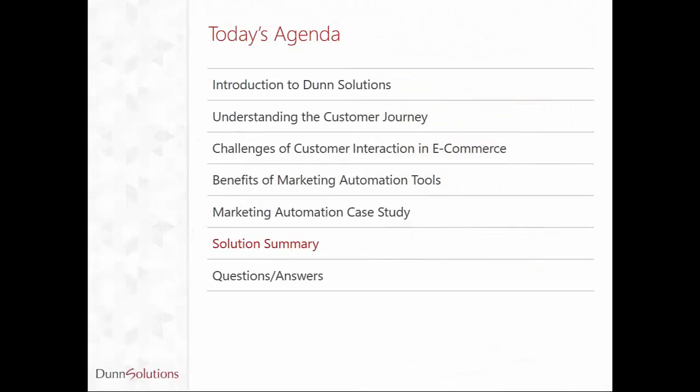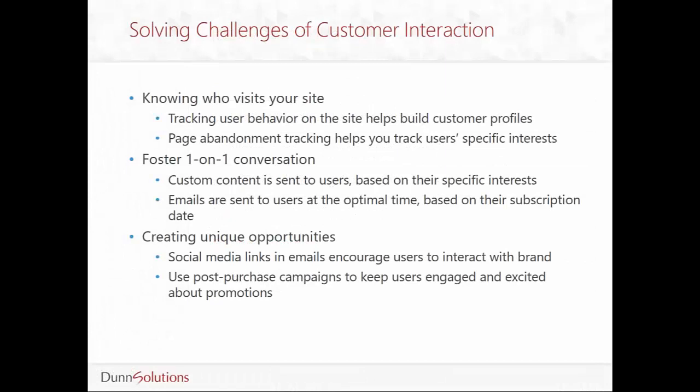And now that we've finished up the case study, we'll go ahead and do a quick recap of what we've covered today. So solving challenges of customer interaction in terms of e-commerce. We can solve challenge number 1, knowing who visits your site, by using marketing automation to track user behavior on your site. This will help us build customer profiles and track users' specific interests.